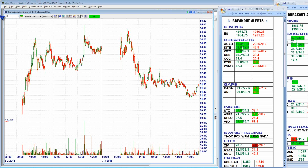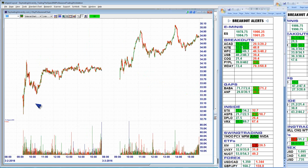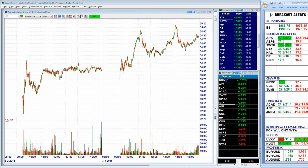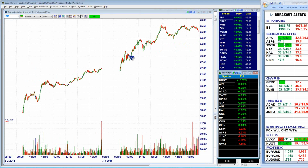Seagate also trading hard on its hard drive breakout 33.6. We got the tail end of that on the breakout. So we like to look for these very strongest charts, and what I do in Trading the Open is teach you specific strategies designed to help you make good winning trades more often in instruments that are actually likely to run.